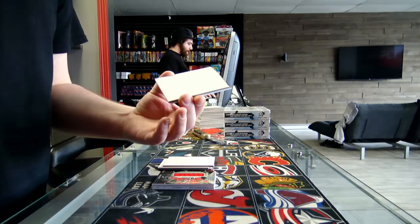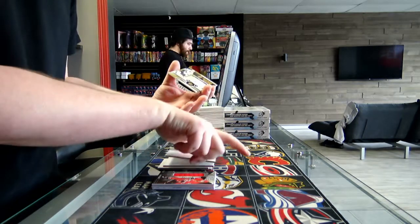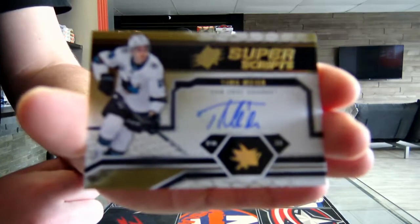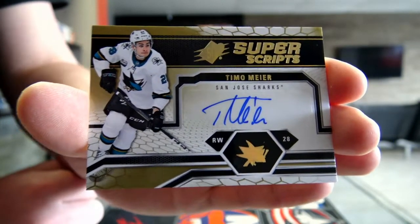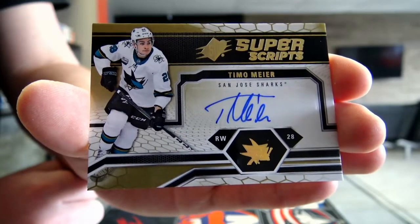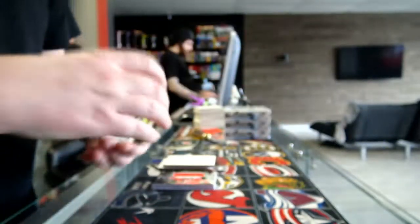We've got a Superb Scripts for the San Jose Sharks, Timo Meier, Superb Scripts for the San Jose Sharks.